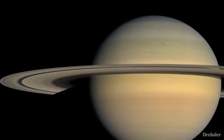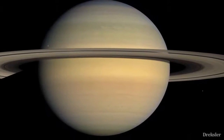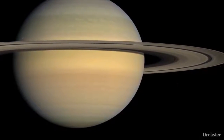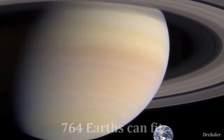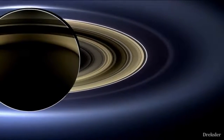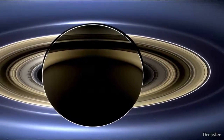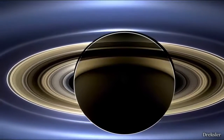Saturn, the second largest planet in the solar system. It is a gas giant, meaning there is nothing solid on its surface to stand on. It is also quite gigantic, since you can fit 764 Earths inside Saturn. Part of the reason Saturn is very recognizable is because of its wide rings. It is the largest and the brightest ring system in the solar system.